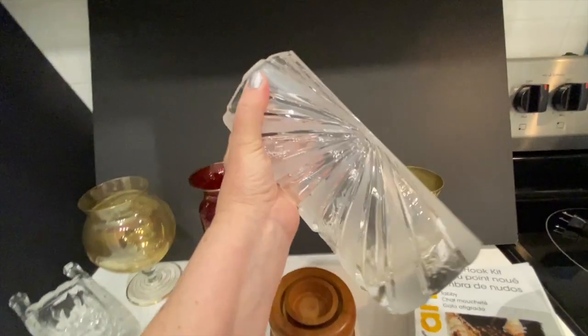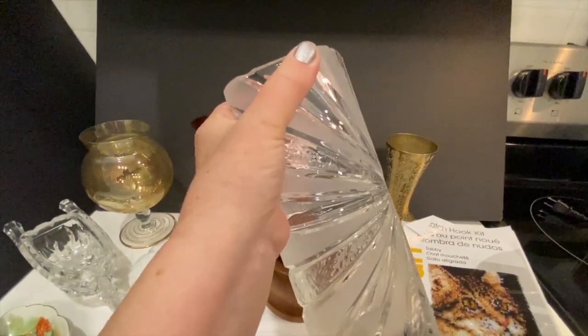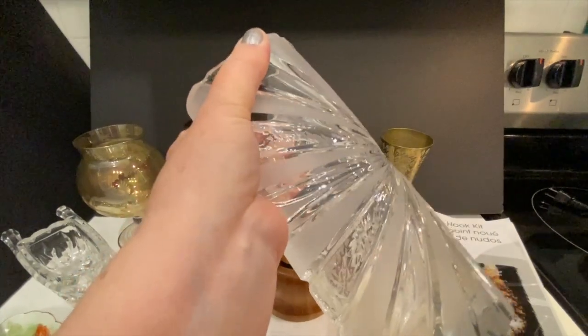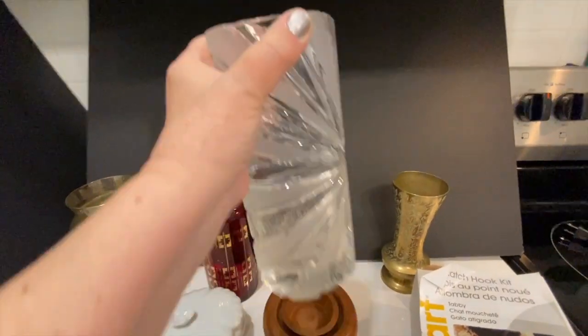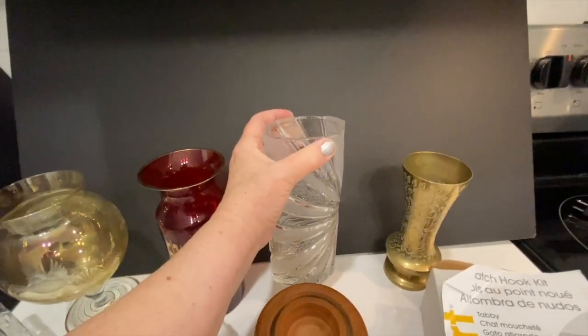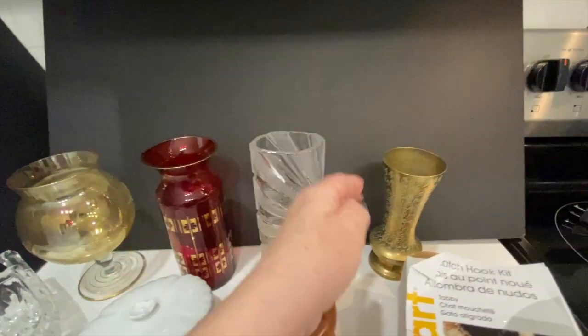This one is very heavy. It's kind of a ruching effect on clear glass. Part of it is frosted. Very nice. In good condition, no chips. In the neighborhood of $20 to $25.